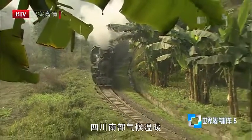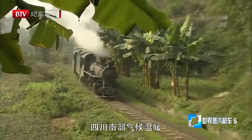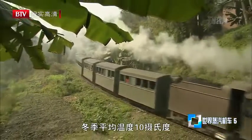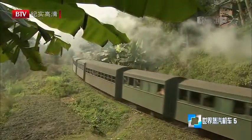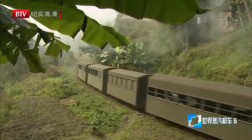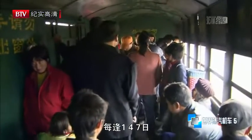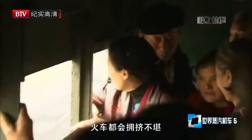The southern region of Sichuan province is warm, and the winters average a temperature of 10 degrees Celsius. Every month, on the calendar days that contain the numbers 1, 4, or 7, the train becomes congested. This is because the Shishu markets open on these days.